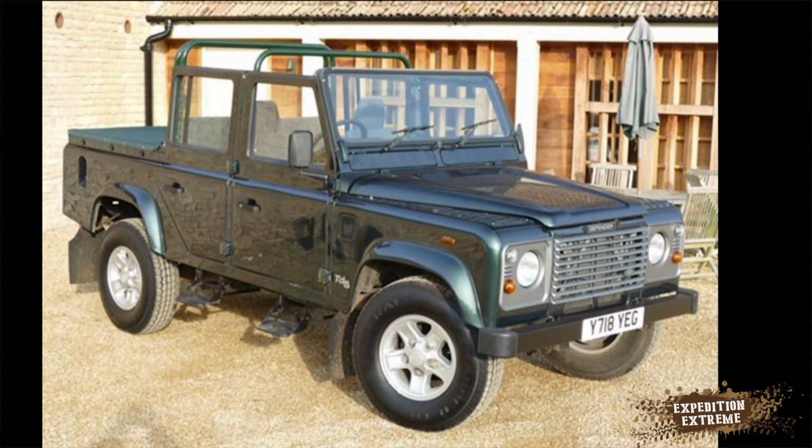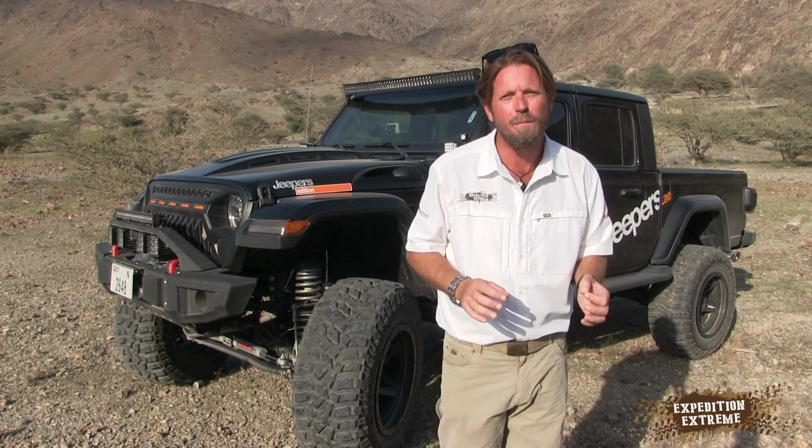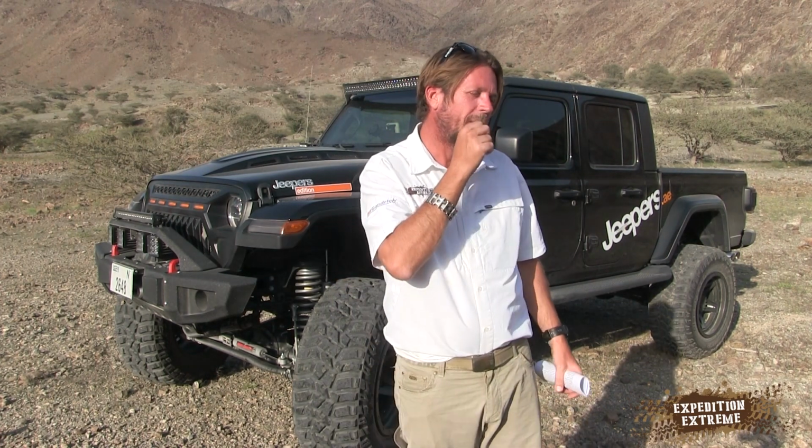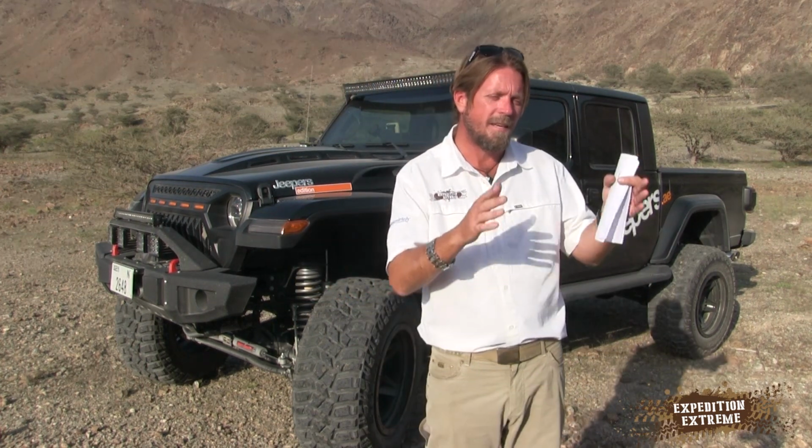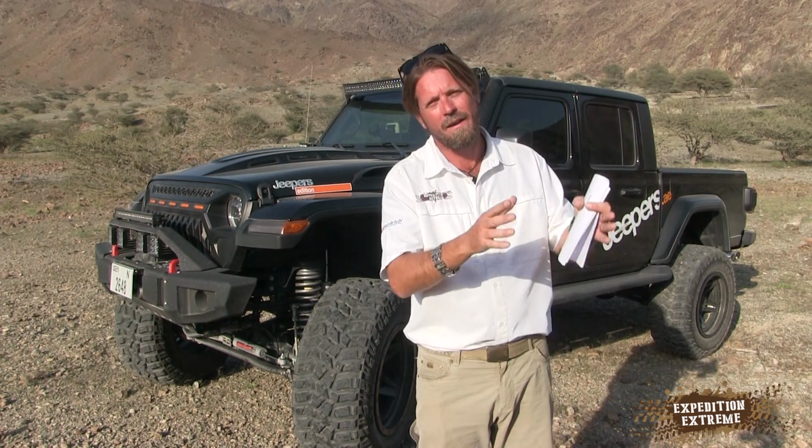I just can't get it out of my mind that Land Rover has missed the point completely, and these guys are filling a gap. Jeep has really taken that gap, and I reckon they're going to be very successful with this model. What peeves me off a little is that, on the Land Cruiser side, they did exactly the same on the 79 series, and unfortunately they've done exactly the same here on the Jeep: the rear door is exactly the same as the standard Jeep.